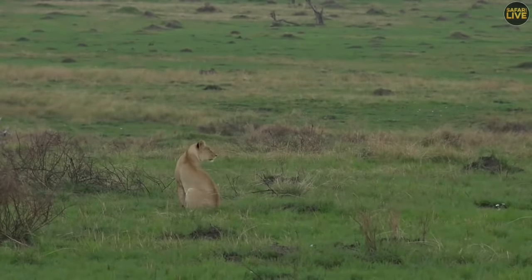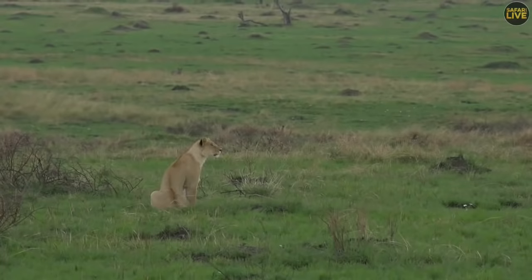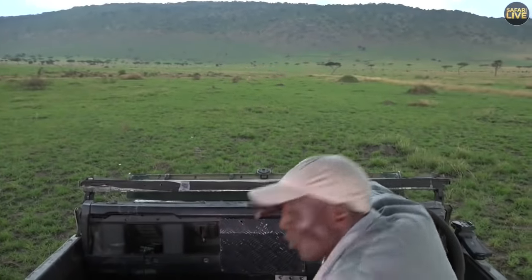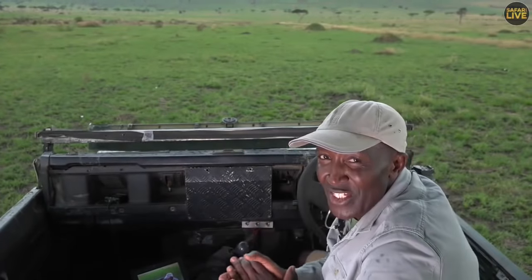Well, I would say either the warthog has smelled some danger and has gone in a different direction, and I think these lions may have to go back to the drawing board. Well, ladies and gentlemen, how was that, eh? Almost very close to a kill. This is how things unfold here.